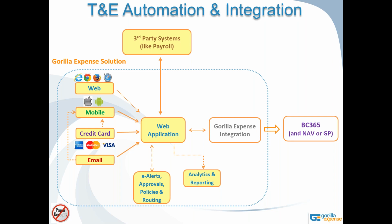Well, we can also integrate with third-party systems like payroll. And once all the expense data is compiled, assembled, and approved at multiple levels, then using the Gorilla Expense proprietary integration application, we can post all of that data into ERP. So in this case, Business Central 365. We also integrate with Navision and Great Plains. So that's typically how our solution looks like.